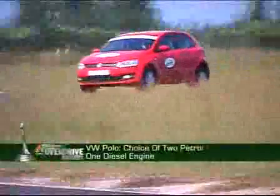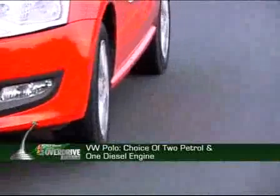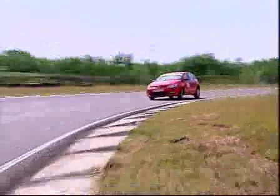Like every other Indian hatchback, the Polo launched with two 1.2-litre engines thanks to Indian excise duty norms. And though the diesel power plant is very frugal, the petrol does seem to lack torque, especially when seen in relation to the Polo's superb chassis and dynamics.